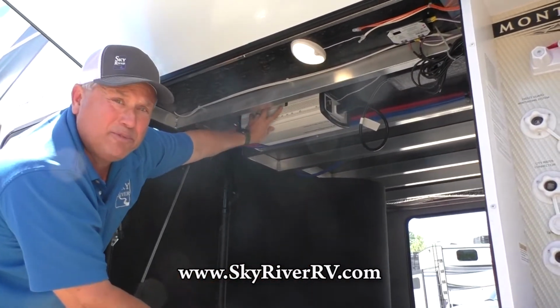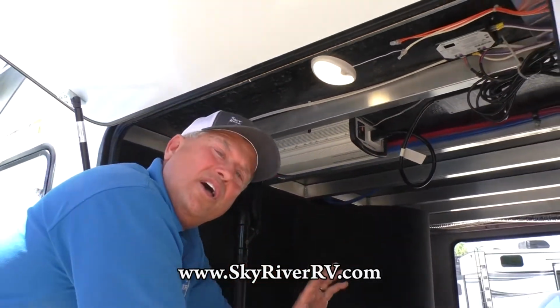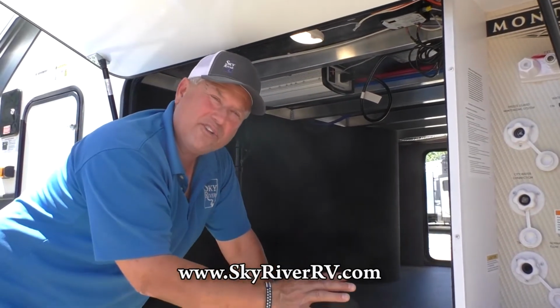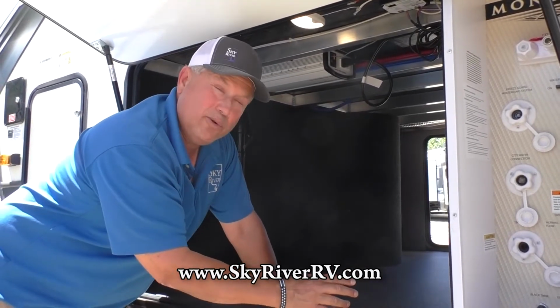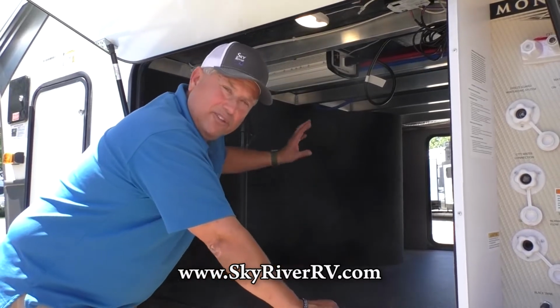This one also is prepped with solar. This solar right here allows you to trickle charge your battery, which is pretty important when you're just having your trailer sit around. It'll extend the life of your battery. It'll allow you to be able to be out longer. There's a lot of good benefits to having solar.